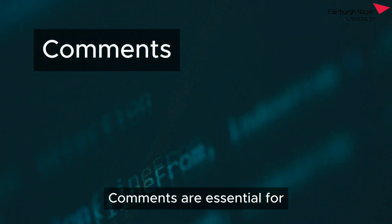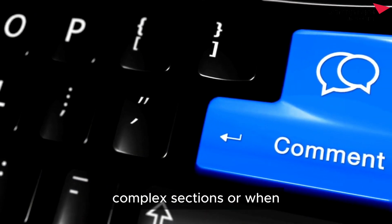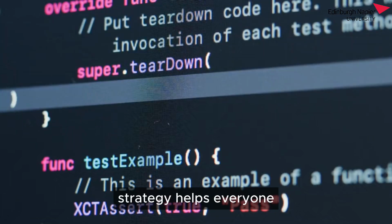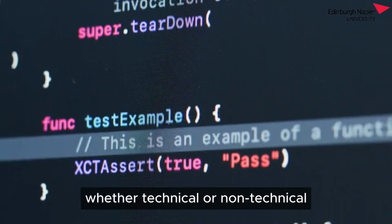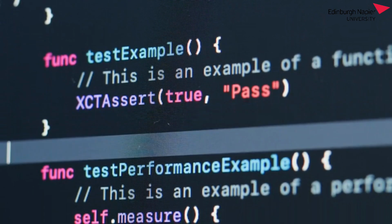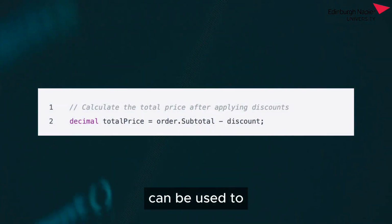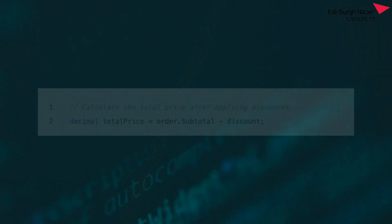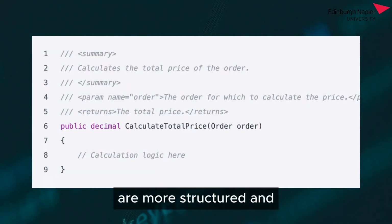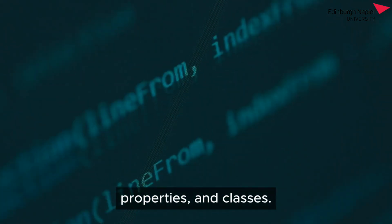Comments are essential for making code accessible to others, especially for complex sections or when working in diverse teams. A consistent commenting strategy helps everyone, whether technical or non-technical, understand the intention and functionality of the code. Inline comments, for example, can be used to explain non-obvious logic. XML documentation comments are more structured and can be used to document public methods, properties, and classes.